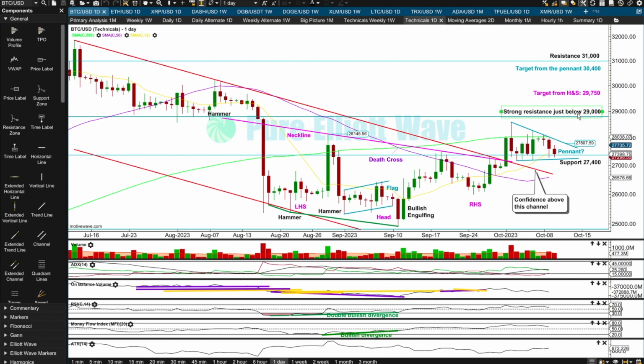Price will probably be able to break through. This was a test here, consolidation. I'll look for a breakthrough. After that, we may see a back test of support before price moves up and away. A target from the inverted head and shoulders pattern remains the same at 29,750.